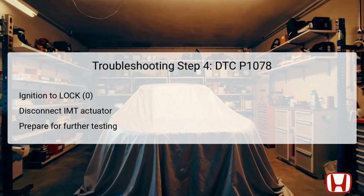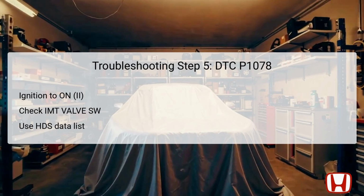Disconnecting the actuator is essential to check for any electrical issues separately from the component's mechanical function. Once the actuator is disconnected, prepare to examine electrical inputs related to this actuator in the next step. Proper disconnection is a vital part of ensuring that you're not inadvertently affecting any test results or causing potential faults during the testing process. With the IMT actuator disconnected, it's time to turn the ignition switch back to on.